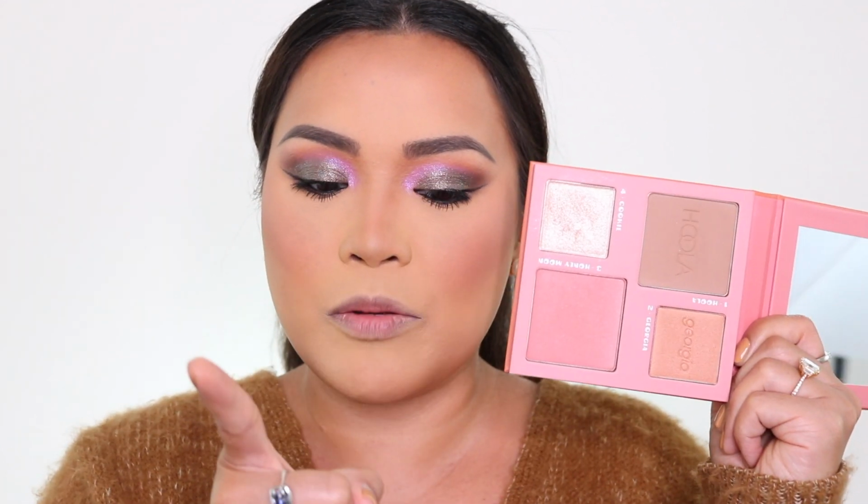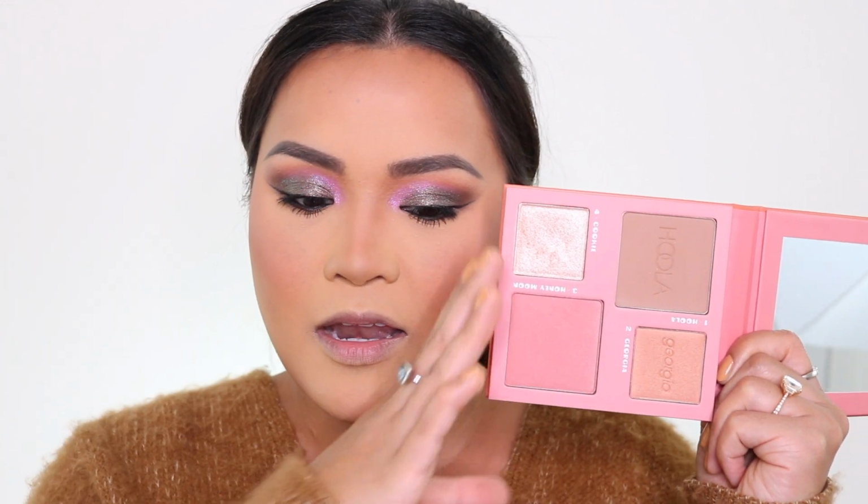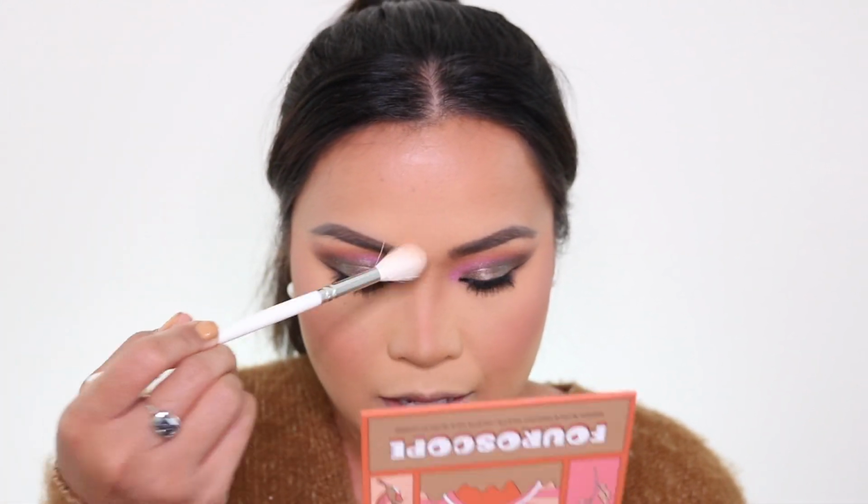This is very affordable. They sell individually for like $30. And with this palette, it's $30. Bronzer, a blush, and 2 highlighters. Amazing. I'm gonna get Georgia here and use this on my forehead.